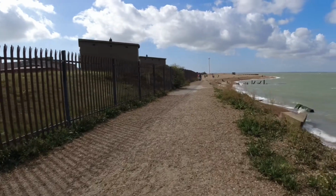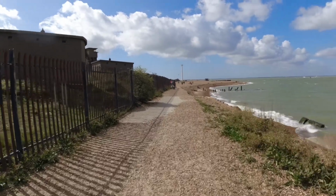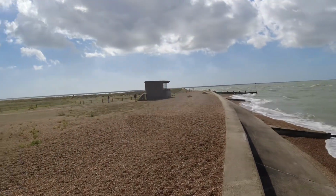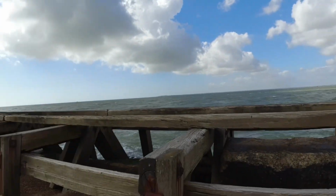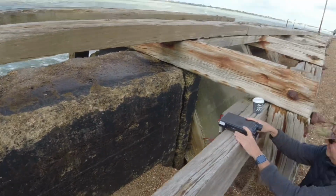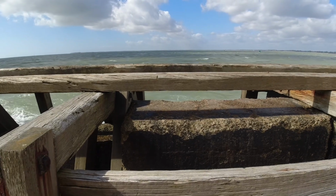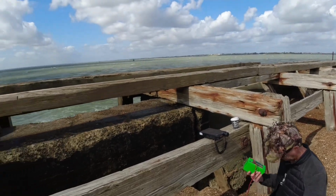Anyway, we're walking up to operate from the beach, HF. It's quite windy. We'll see what happens. Okay, we've decided we're going to operate from here, just here, out of there, giving a little bit of shelter from the wind. Anyway, we'll just set up and then I'll come back and tell you what we're doing.